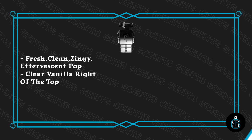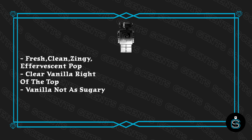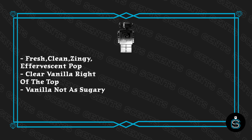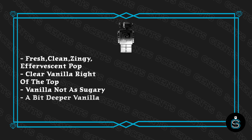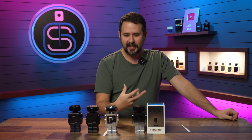And certainly the way the vanilla comes across in Elixir is not as sugary, bubblegummy, aggressively sweet the way it is in especially the original Phantom. It's a little more reined in in the Elixir. It's a little bit deeper overall, not as much like melted candy, sugary sweet.